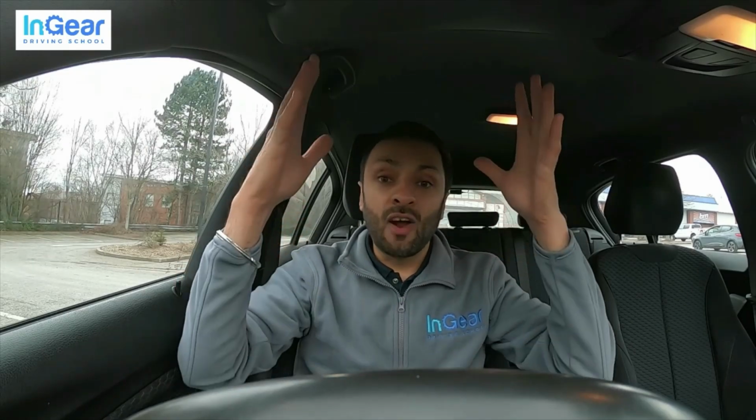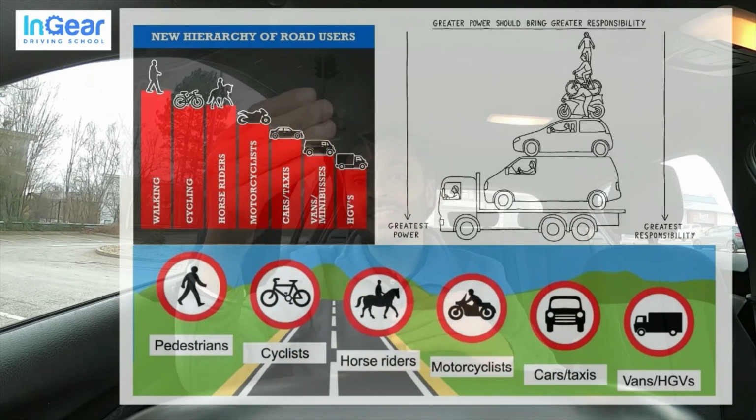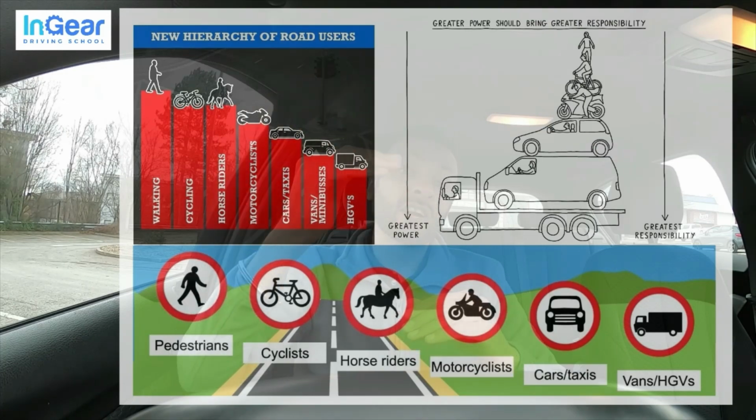So for example, in the hierarchy system, if you're let's say a pedestrian, you would have more priority over a cyclist, and let's say a cyclist would have more priority over a car, and a car, for example, a truck, and so on. So you need to be aware of other people around you and ensure their safety as well as your own. You still all have responsibilities, but the bigger the vehicle, potentially it could cause more damage. So that's why you have to be more considerate about other vulnerable road users around you. That's just one of the changes that have come into place.